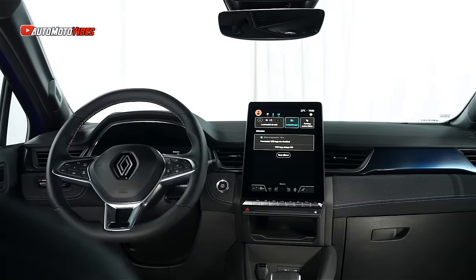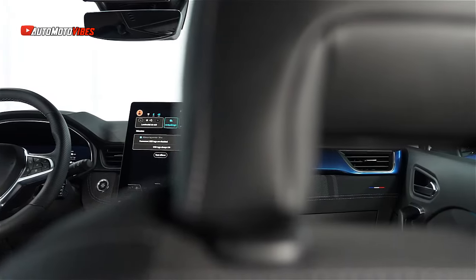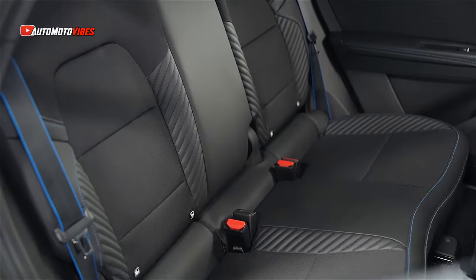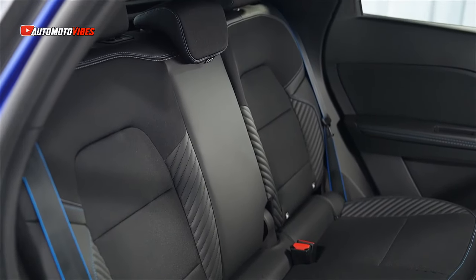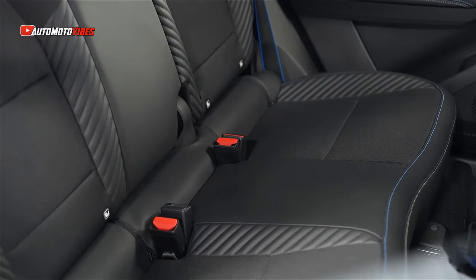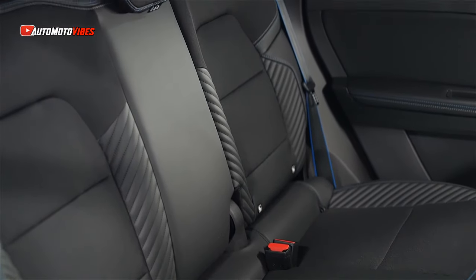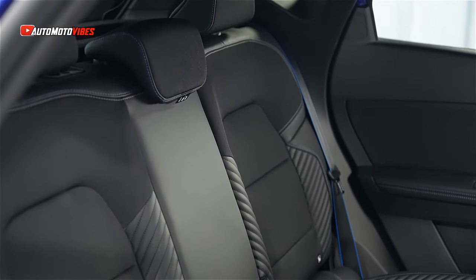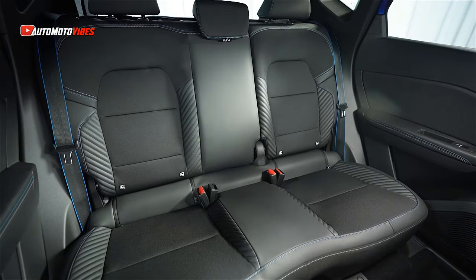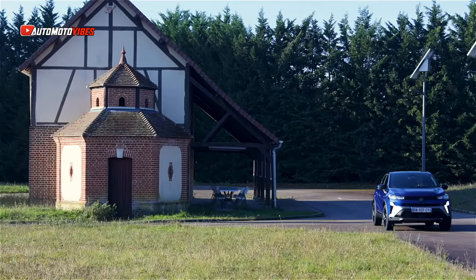Inside, there is a vertical 10.4-inch center display with an updated infotainment system. Smartphone mirroring is standard. The Captur is available with the same drivetrain options as the Clio. The first is a 1.0-liter turbocharged 3-cylinder unit with 90 PS and 160 Nm, mated to a 6-speed manual transmission. Fuel consumption is expected to be around 5.9 liters per 100 km or 48.3 mpg.